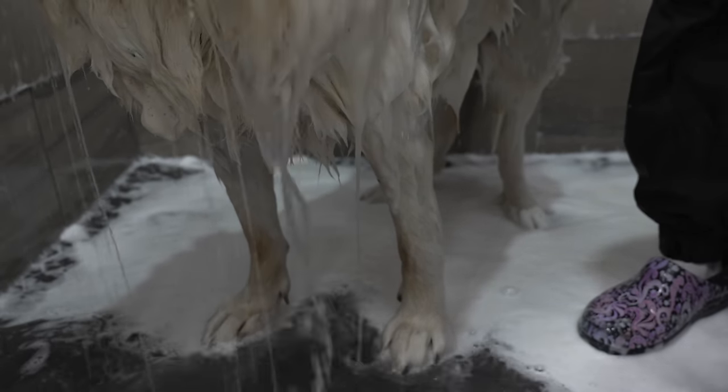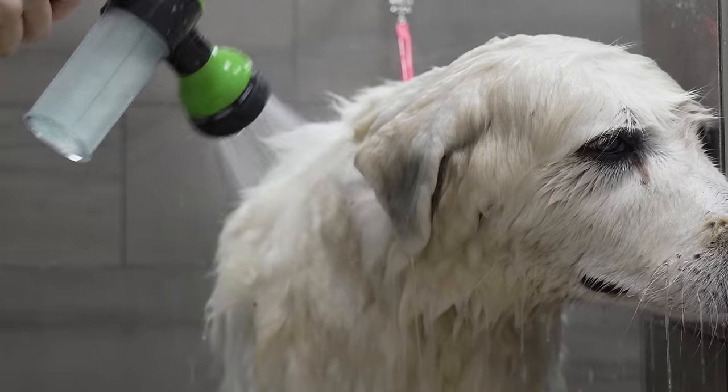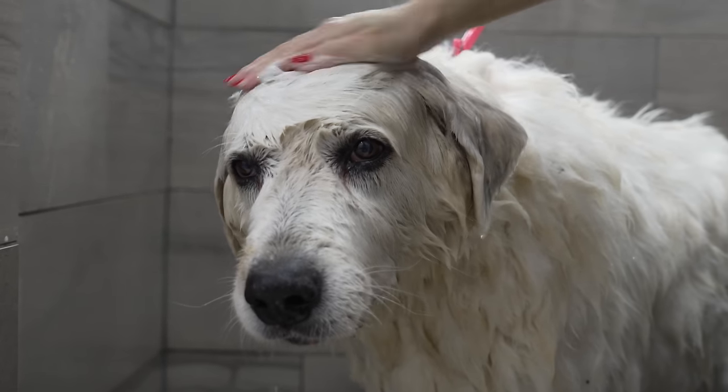Along with lots of dirt, Zen also has quite a few burrs and quite a few ticks. But we're going to fix her right up. So far you're not a shaker. We appreciate that.